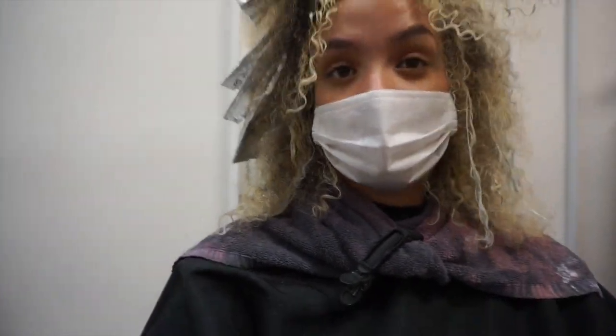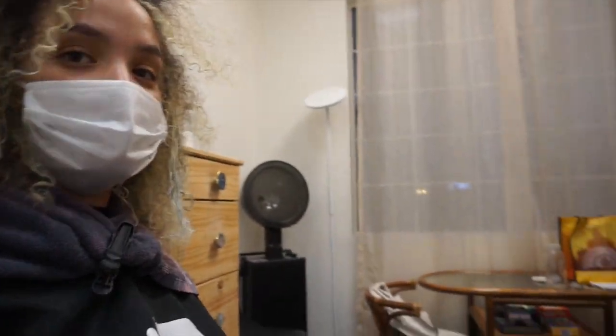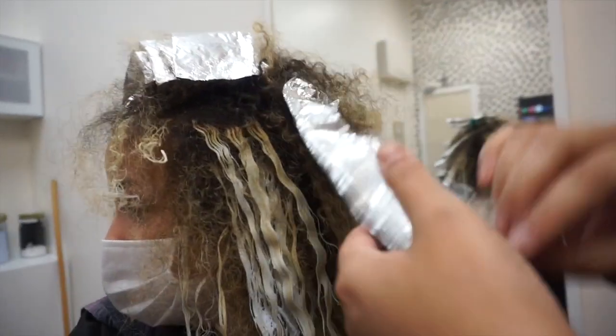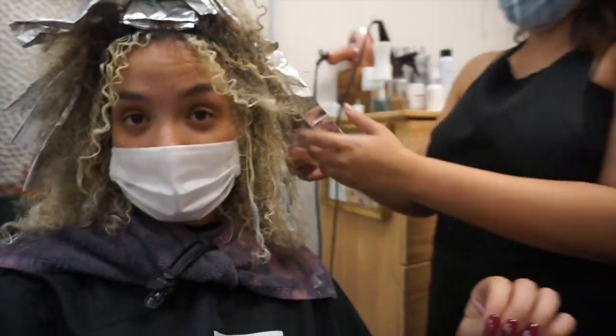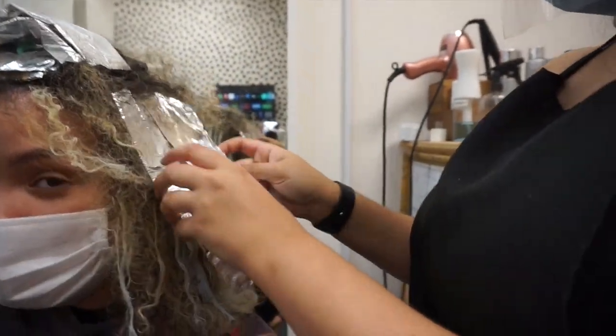This is the part that scares everyone. Why? Because before the toner, it looks super stripey. And you just gotta trust the process. Trust the process. That's what I tell myself when I'm doing my makeup. Exactly.